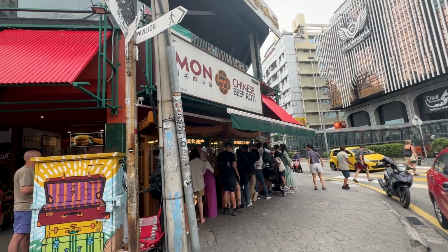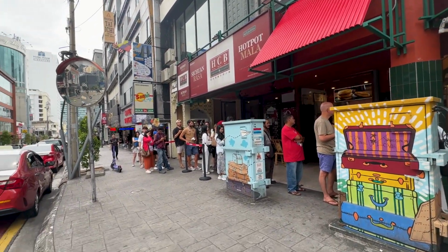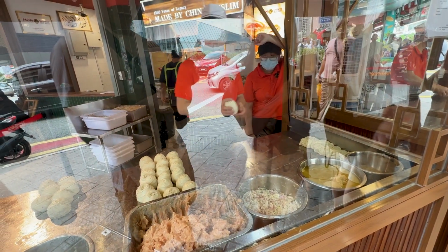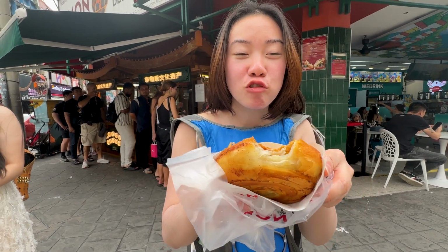So Grace has been talking about how she really wants to try this famous beef roti place. The line is huge, but we're here, let's do it. We got one beef roti, and this was 6.50 ringgit. Wow. Look at those crispy layers. Oh my goodness. Oh wow. The beef flavor is so strong too. Really well flavored.